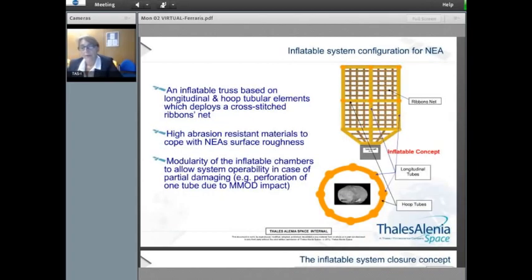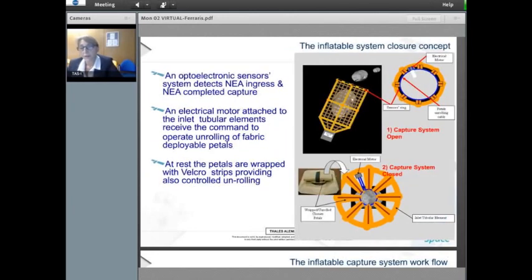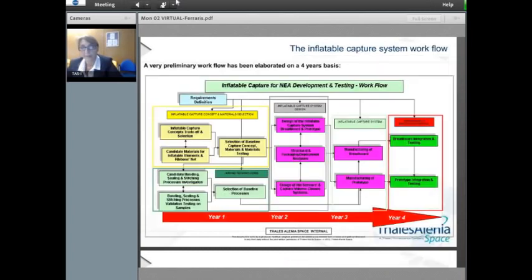In this case, what we propose is an inflatable truss based on longitudinal and hoop tubular elements, and this truss deploys a ribbons net. Also, we will need a capture system. In this case, we have talked about a system actuated by an electrical motor that is able to unroll the fabric petals and close them to confine the asteroid within the volume. We think that based on our previous experience and knowledge, in a 4 years plan, we could arrive to a prototype integration and testing for the asteroid capture scenario.